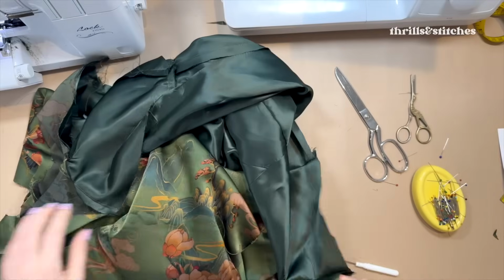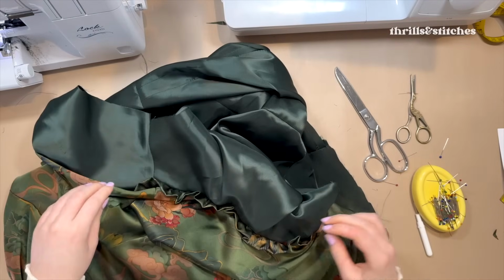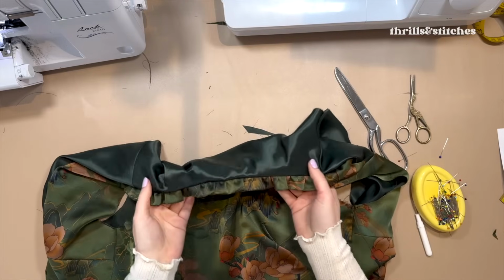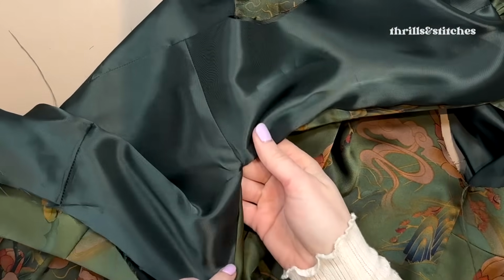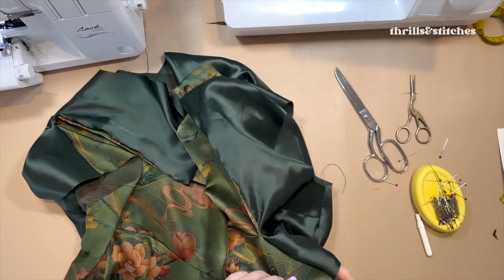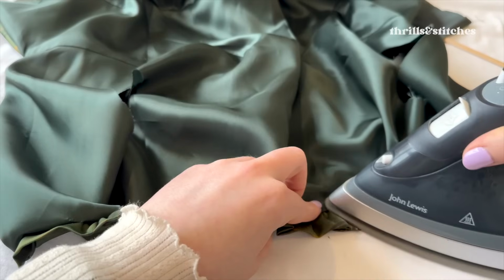So I'm going in and I'm turning everything around, and ideally we should find a beautifully attached collar and a beautifully lined dress. And as you can see, the keyhole here in the back also seems to have worked out pretty well. And now I'm going to give this a really good press to really show what it looks like.